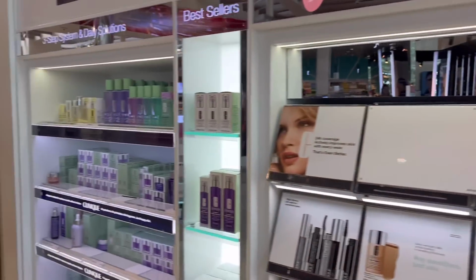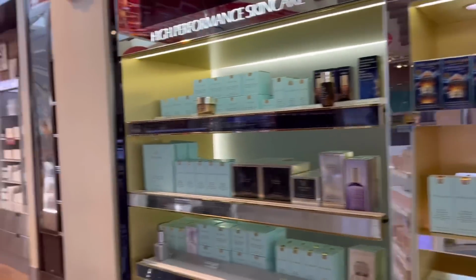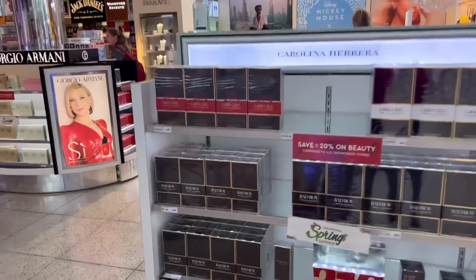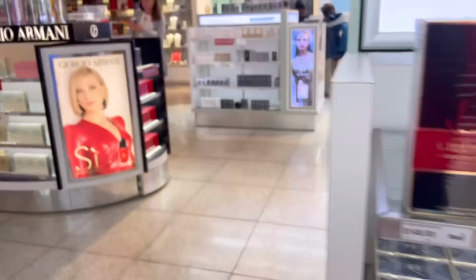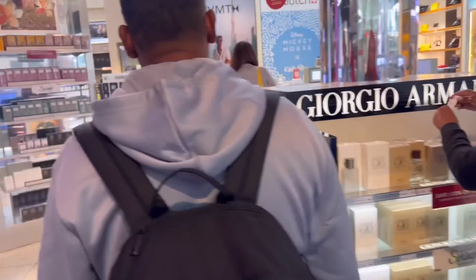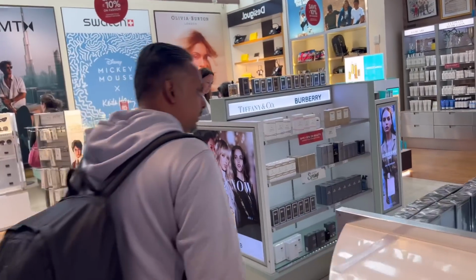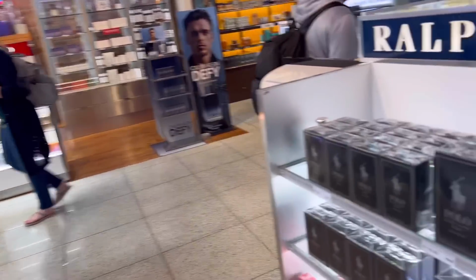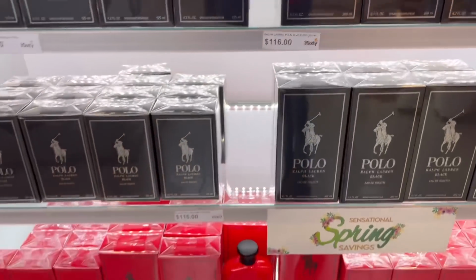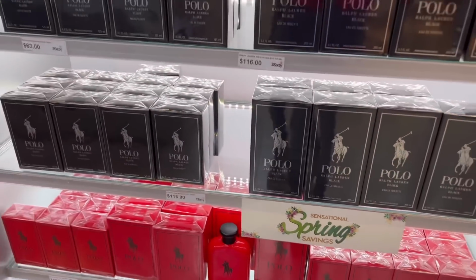So I'm going to fix my makeup. You're going to fix makeup now? The Armani. Alright, family, so the phone continues. How much is the Polo? $116 on Polo here. $116. It's still a little money, so I guess for $63. $75.81. Alright.